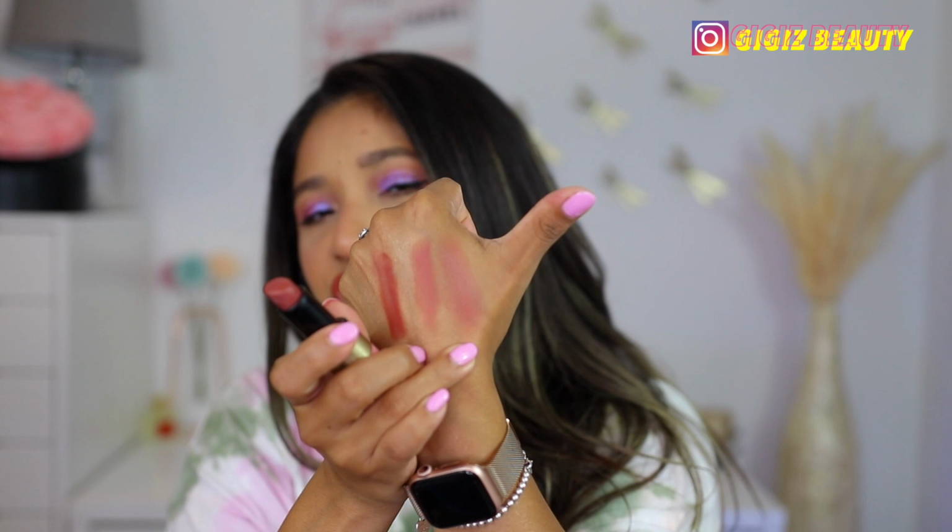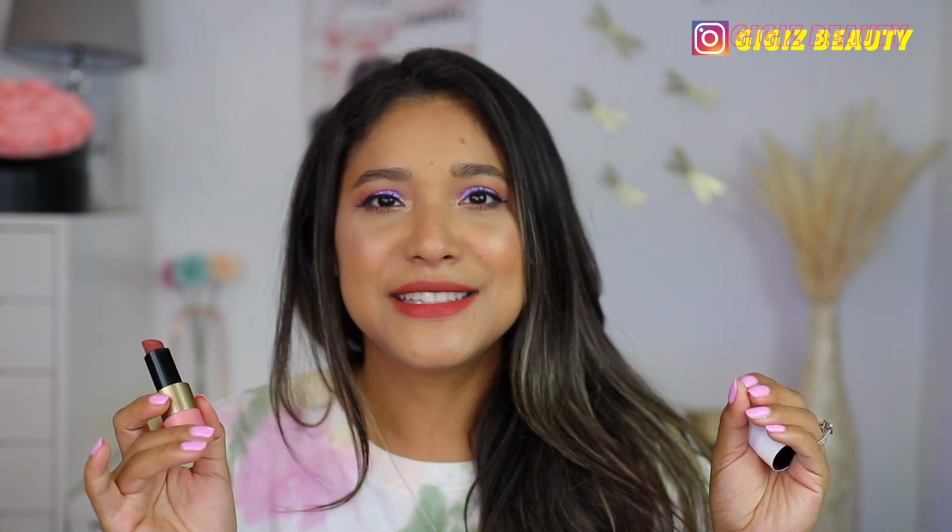But this one you can see is much sheerer. I had to do many swipes to get this pigmentation. It really gives you that blurred, perfected appearance on your lips. If you have this, then you know what I'm talking about. It is truly blurring to your lips. It's going to conceal every single line. There's magic in these Givenchy lipsticks, same as this one.